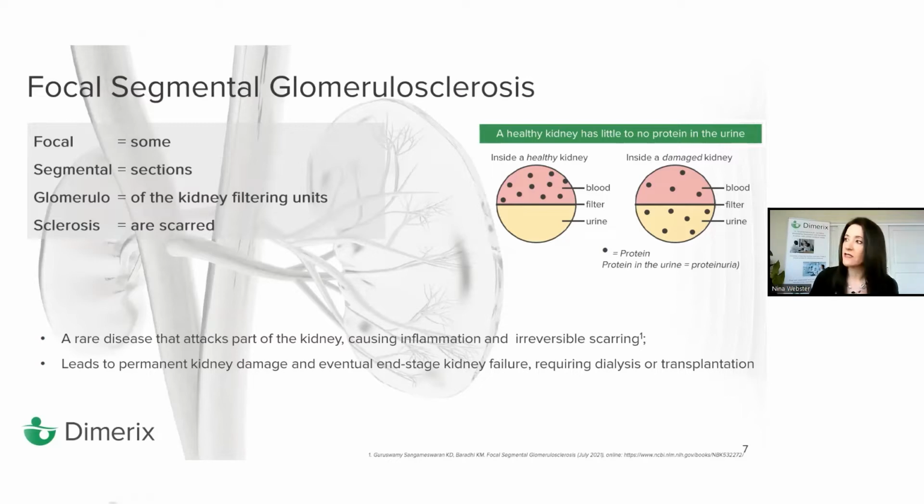Now, on the right-hand side of this slide, we're looking here at how a healthy kidney functions. Essentially the kidney works as a really, really effective filter. So it filters the blood and essentially screens out all of the protein. So a healthy person should have no protein in their urine.